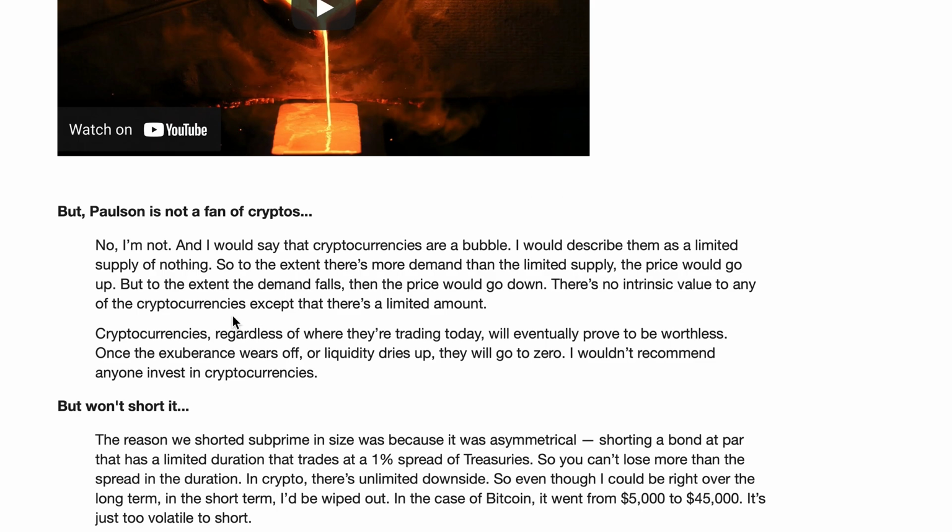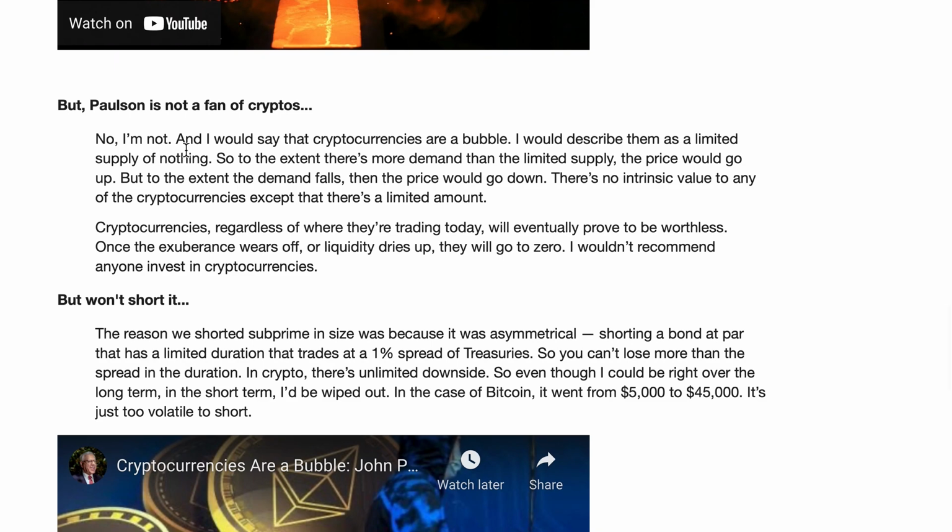Paulson apparently is not a fan of cryptos, and he says, no, I'm not. And I wouldn't say that cryptocurrencies are a bubble. No, this is Paulson's idea. I would describe them as a limited supply of nothing. So to the extent there's more demand than the limited supply, the price would go up. But to the extent the demand falls, then the price would go down. There's no intrinsic value to any of the cryptocurrency except that it's a limited amount of digital ones and zeros. And I added that, I'm sorry. Cryptocurrencies, regardless of where they're trading today, will eventually prove to be worthless.